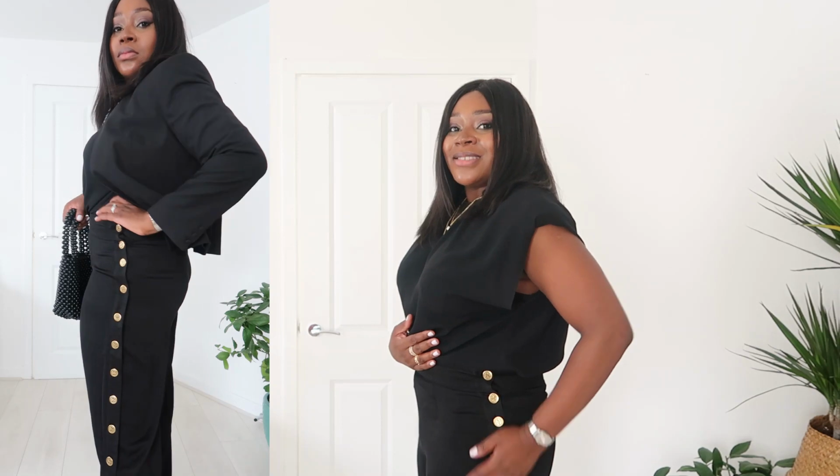You don't need to put a massive heel on with them. You can dress them up, dress them down. I went for a crop blazer with this because you don't want to wear a blazer that's going to cover the buttons. So I think a cropped blazer is really good, and actually going for one even more cropped than the one that I have, so you really show off those buttons. Yeah, really love these trousers.